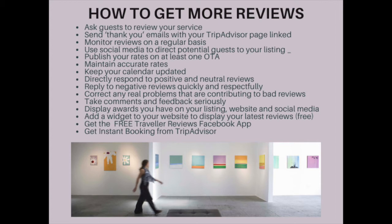Also, make sure you're bookable. Publish your rates on at least one online travel agency so that Tripadvisor can display these on your listing. Maintain accurate rates. It's really important that you do this because outdated or incomplete rates are the top reasons travellers don't look at a property. Keep your calendar updated on all your booking portals, any online travel agencies or Tripadvisor's instant booking to show your availability. This will help improve your search ranking and limit any inquiries about unavailable rooms.